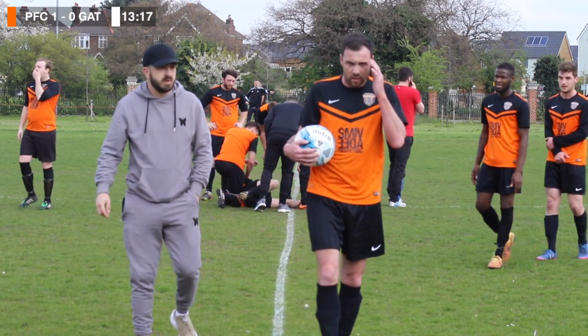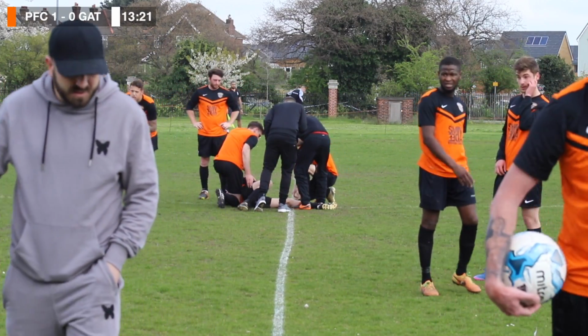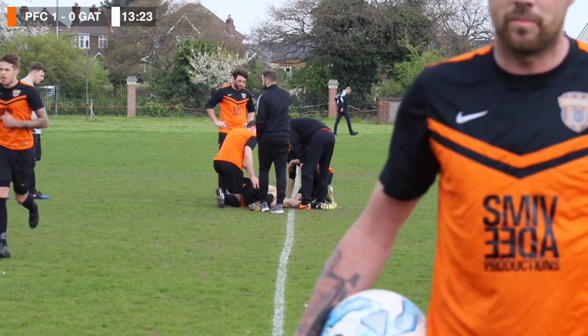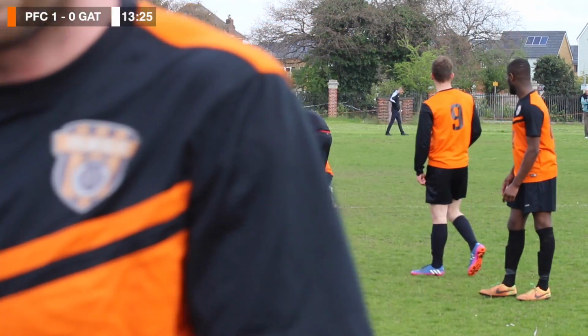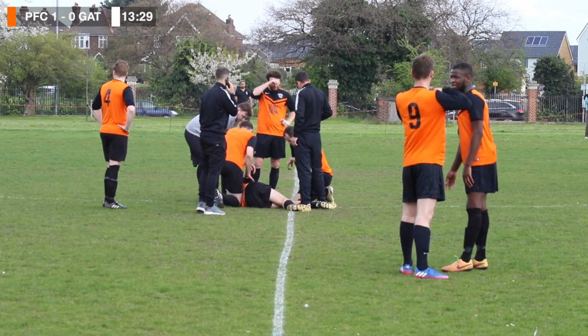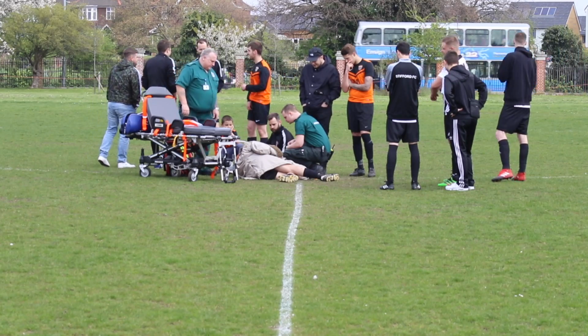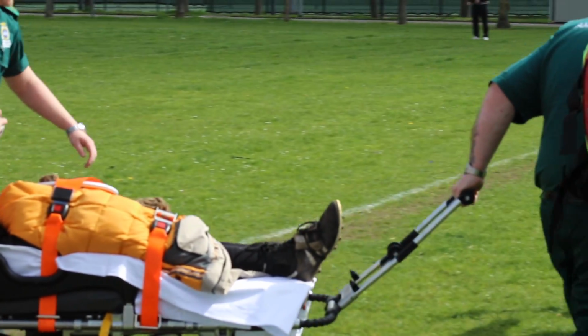As you can see there, Kieran in some distress. Easily the best player on the pitch for us at this stage. He's landed funny from that header, and as he fell, all of his weight went onto his arm, and he's dislocated his elbow. He was in some pain and didn't want to be moved. He wanted to wait for the ambulance to get here. Unfortunately, the ambulance took 45 minutes to arrive. Eventually stuck him on the gas and air, and that helped him with the pain a bit. And then finally wheeled off the pitch to a round of applause.